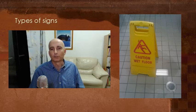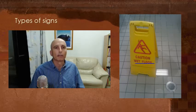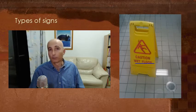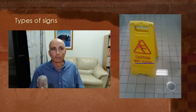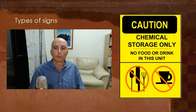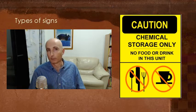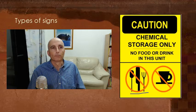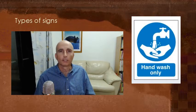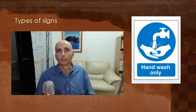This one you would have seen quite a few times, the wet floor one, very common, very easy, and there's a lot of common sense when it comes to safety signs. Another big one in hospitality is the chemical storage, and this one is showing that we cannot store it anywhere near beverages or food. Personal hygiene is paramount for hospitality, and we've all seen these kind of signs.